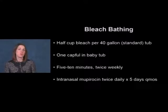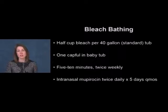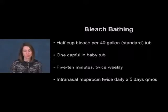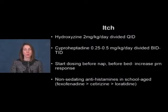You can also swab the nose to see if there's nasal carriage, and if so, go down that decolonization regimen with topical mupirocin. But certainly this is an easy approach, albeit a strange one to explain for the first time. I liken it to swimming in a chlorinated swimming pool, and sometimes that gets me a little further than implying that children should be soaked in corrosive bleach. So again, very dilute, probably about the same quality as being in a chlorinated swimming pool.